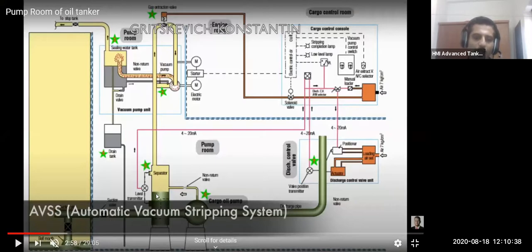When it pulls, you can see a level transmitter here, high level and low level. When the oil is below this level, this pump will start and create vacuum and take the oil from the cargo oil tank. And when the level is full here, the transmitter signals again and the pump will stop. In between, whatever gas is collected in this place will be taken from the gas extraction valve.